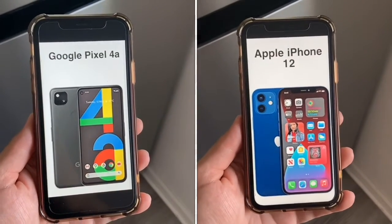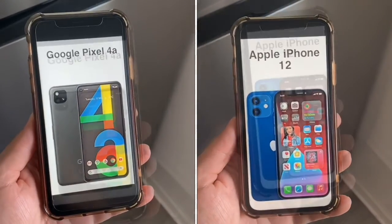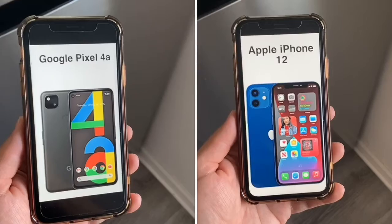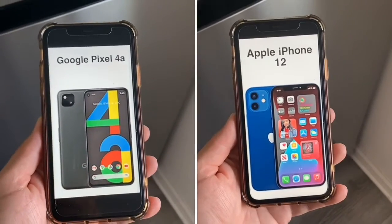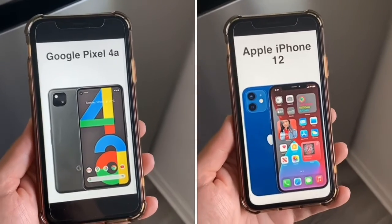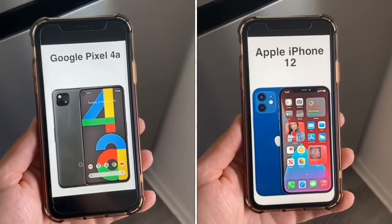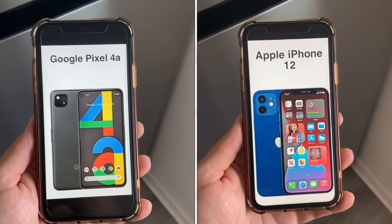You get a dual shooter on the iPhone 12, 12 megapixel main camera, 12 megapixel ultra wide. Both of these phones record in 4K, and both of them are very good at taking video and taking pictures. For the selfie camera, the Pixel 4a has an 8 megapixel shooter. iPhone 12, 12 megapixel shooter. You can shoot 1080p on the Pixel 4a selfie.